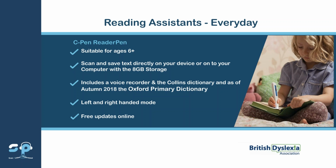So it will appear on the screen. You press the back button, then press the middle button, and then it will repeat it all back to you again. And also with the white reader pen, it also gives you free online updates, which is on the readerpen.com website that we'll provide later on for you.